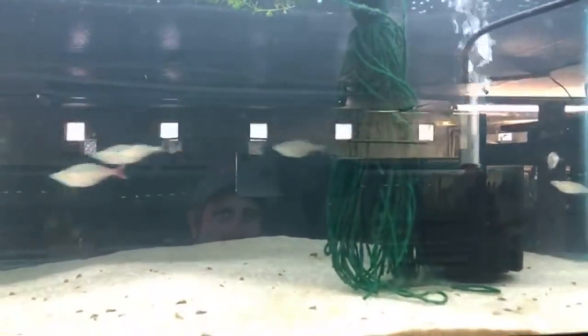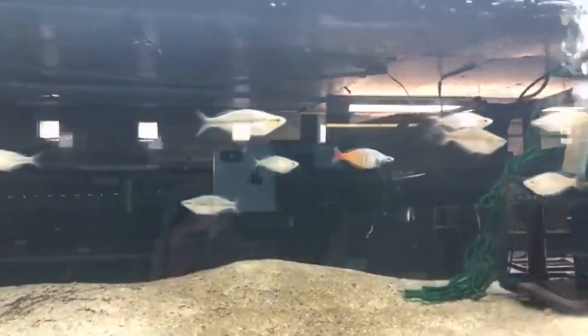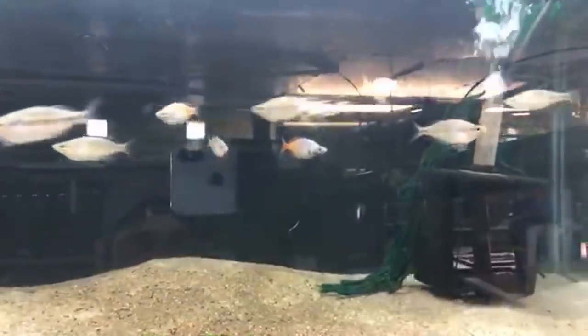Some of my Blair rainbow breeders. It's funny how they freak out whenever we get close to the tank, even though we are in there working around them every day. This is the Bosemani from Lake Uter. These came from Gary Lane. We actually brought back eggs from Gary Lane when I visited him, and this is some of the offspring.